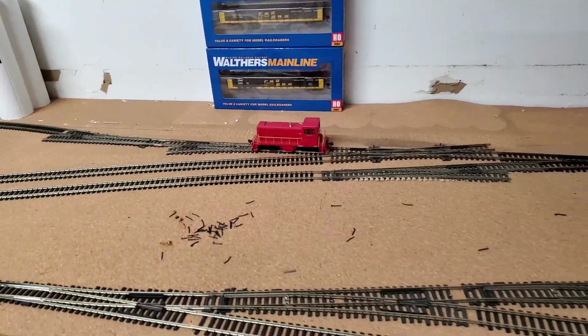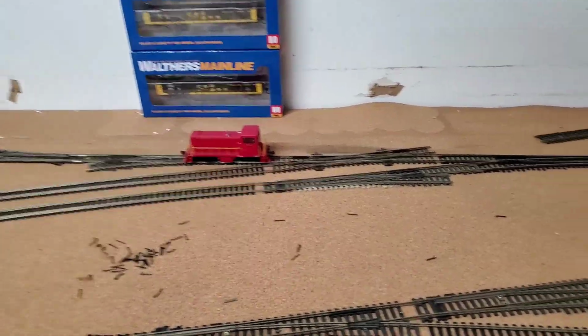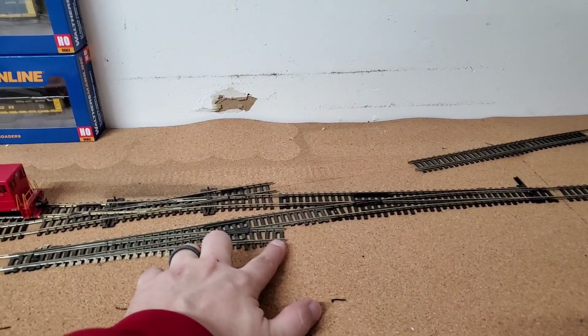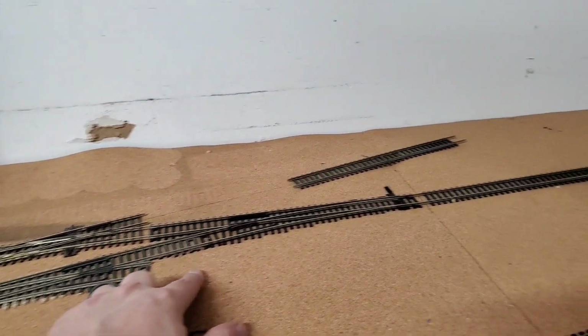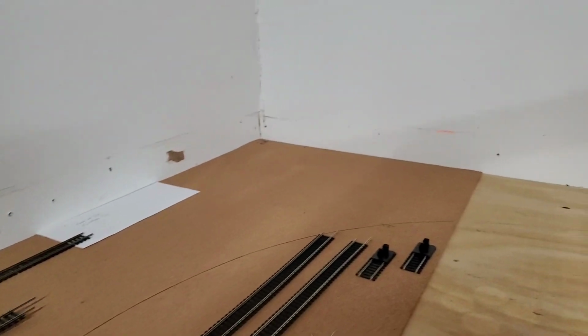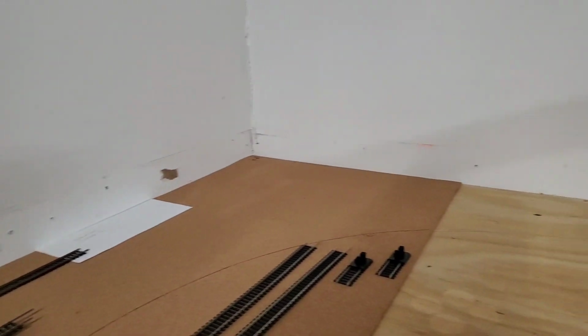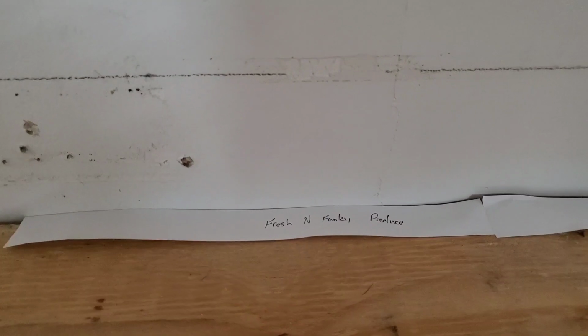So let me explain all the trackage real quick so that way you understand it too. This piece right here is what's going to go to the curved turnout, which you cannot see, but you can see where I drew a curve. The curved turnout, and that's going to go to this little slip of paper, which represents Fresh and Funky Produce.